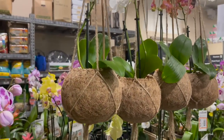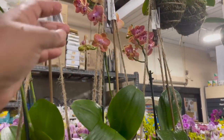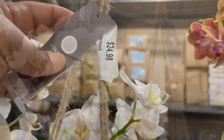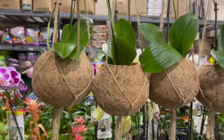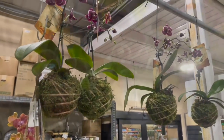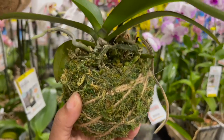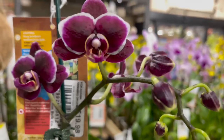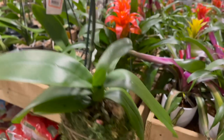They have some orchids and kokodamas. So pretty. Love the white. $24.98 for this size, but they also have a smaller size up here. $19.98 for this size. This one's so pretty with the burgundy and the white outline. Love this one. Here's a different color orchid kokodama.